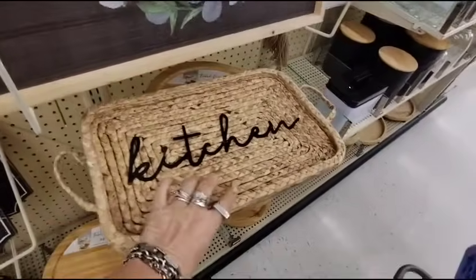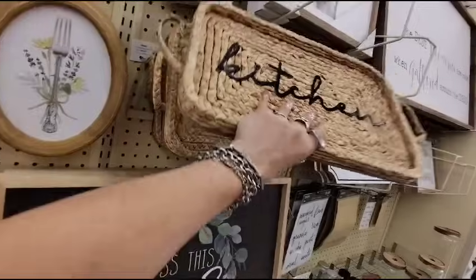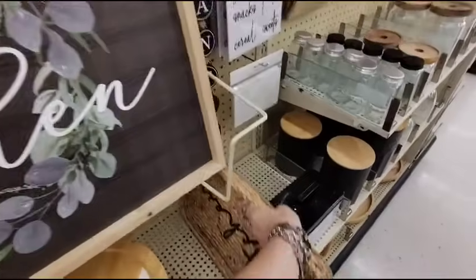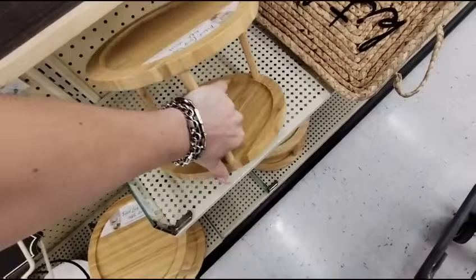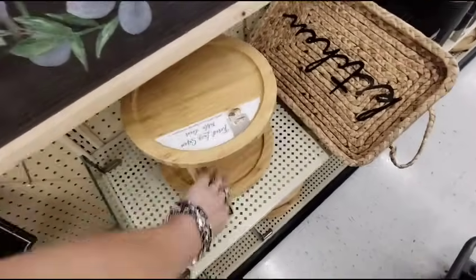Alright, this is cool. Kitchen. $24.99. It actually belongs up here. Oh, it's broken. Okay, that makes sense why it's down here then. All right, and then look, they have the tiered tray that spins around. $49.99. Good grief, that's a lot.